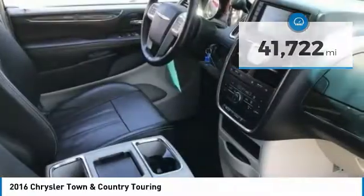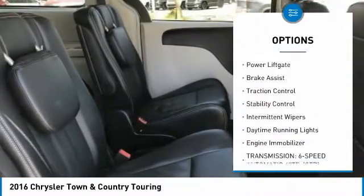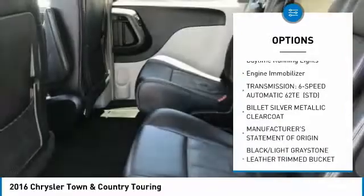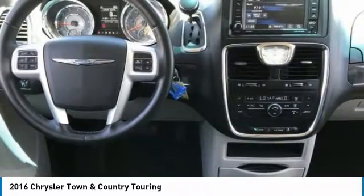Here are some of this vehicle's great options: heated mirrors, aluminum wheels, rear spoiler, power liftgate, brake assist, traction control, stability control, intermittent wipers, daytime running lights, engine immobilizer.